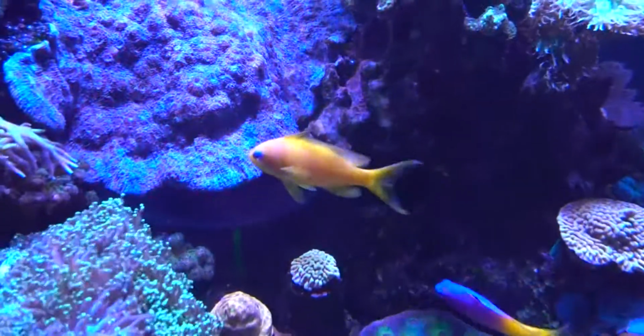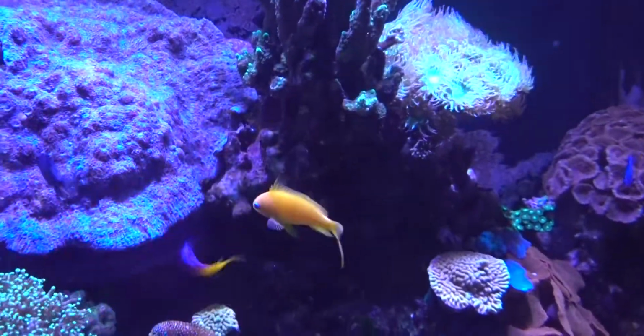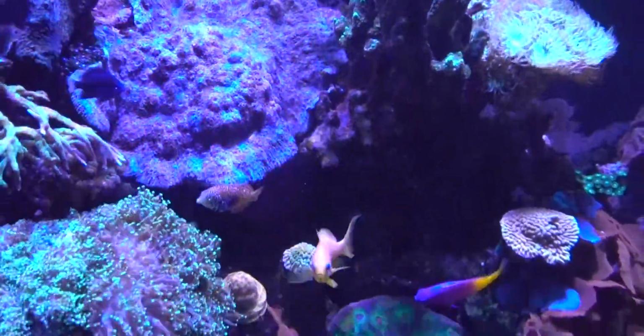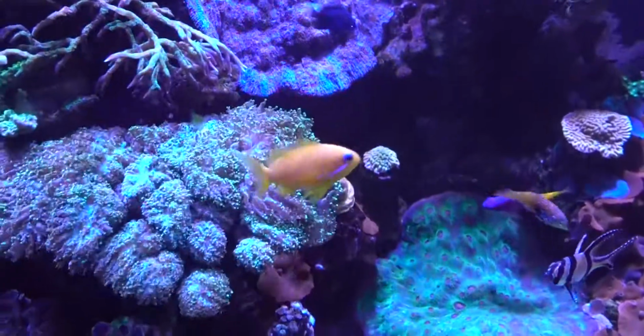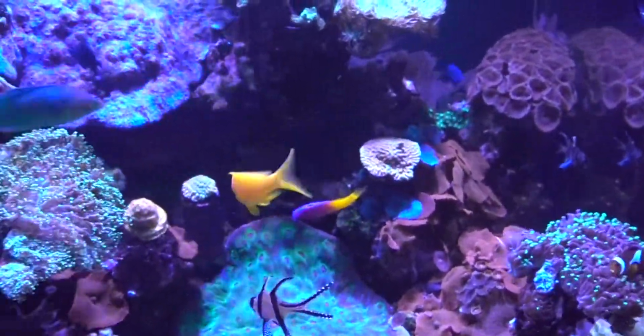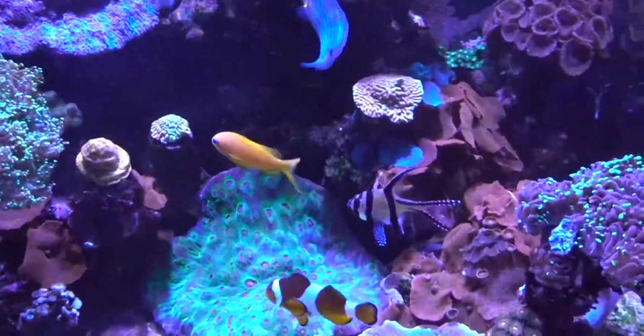Other favourite fish, I've got amphiprions. So these are wreckfish amphiprions. I had 5, but again they pick one another off. And I've got 2, been in the tank for quite a while. I fed them about 2 or 3 times a day, and now they just get fed once a day, and that's fine.